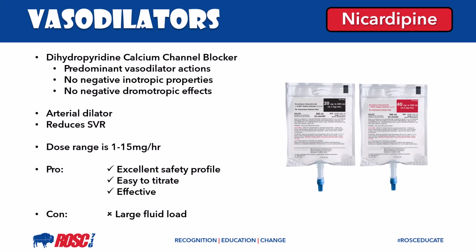So Nicardipine is a dihydropyridine calcium channel blocker. This causes predominant vasodilatory actions. There's no negative inotropic properties, no negative dromotropic properties. As far as chronotropic properties, it doesn't seem significant, but interestingly, this drug has no tachyphylaxis or reflex tachycardia side effects. This is a strong arterial dilator with little, if any, venodilator properties, so it reduces SVR, systemic vascular resistance.